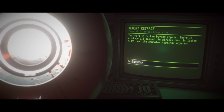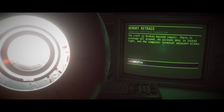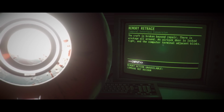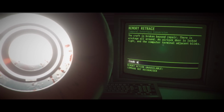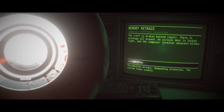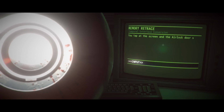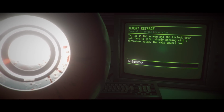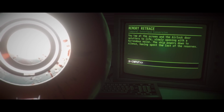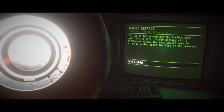The craft is broken beyond repair. There is wreckage all around. An airlock door is locked tight and the computer terminal adjacent blanks. Check computer. Look at cryopod computer. The monitor blinks, demanding attention. The system looks usable. Use computer. You tap at the screen and the airlock door sputters to life, slowly opening with a horrendous noise. The ship powers down to silence, having spent the last of its reserves. Exit ship? Sorry. It's poisonous out there.